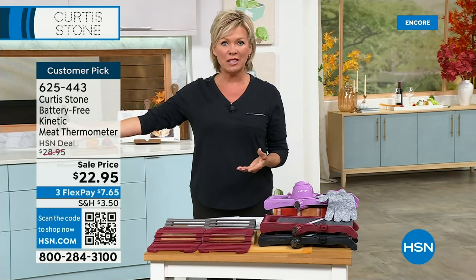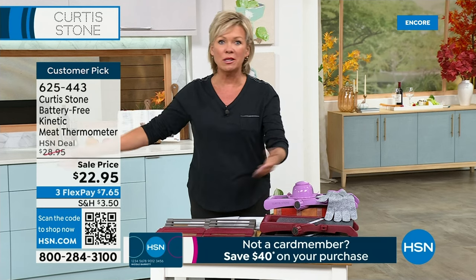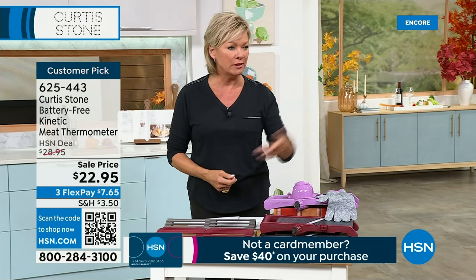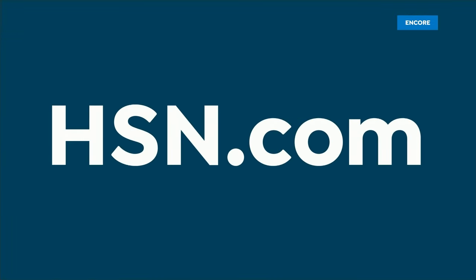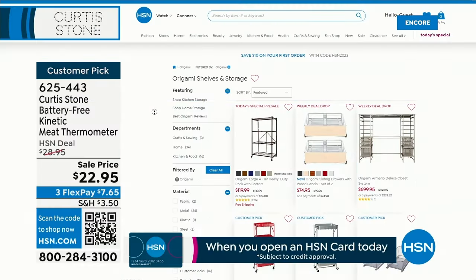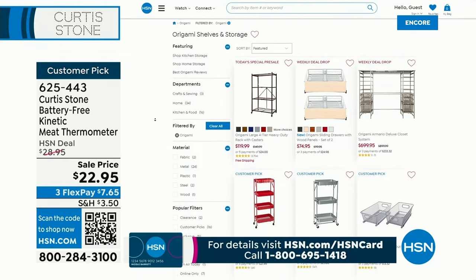And that's something that most of us don't have. If you do, you probably have a battery, and you go to use it and the battery's dead. And you don't want to be next to an electrical outlet, because maybe you're out at the grill and you want to check the temperature of everything that you're cooking. So those kinetic thermometers continue to be available in black, red, gray, and turquoise.